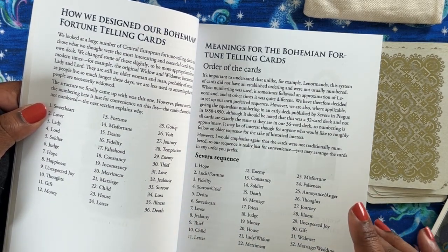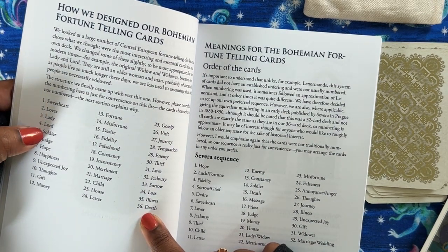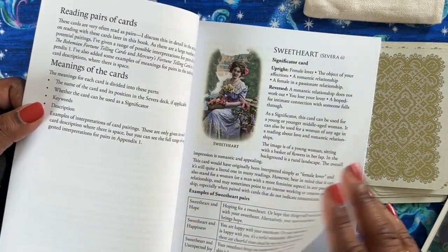And they did have some alternates. Like there was an alternate for death, there was an alternate for soldier. I think there was another alternate in here, I can't remember. So that is what's going on with that.